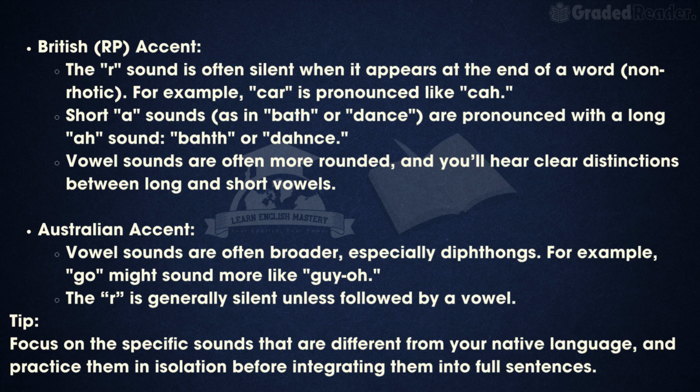Australian accent. Vowel sounds are often broader, especially diphthongs. For example, go might sound more like guy-o. The R is generally silent unless followed by a vowel. Tip: focus on the specific sounds that are different from your native language, and practice them in isolation before integrating them into full sentences.